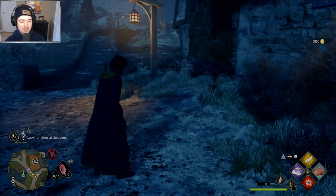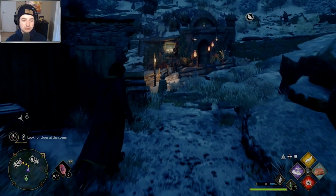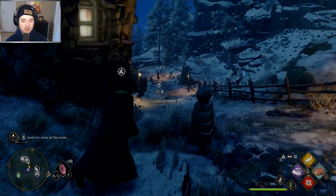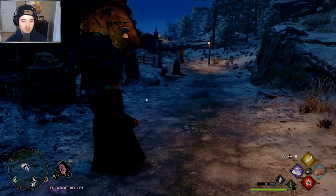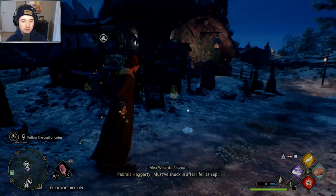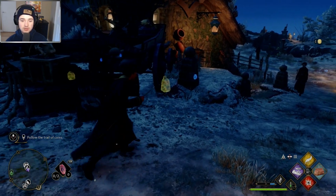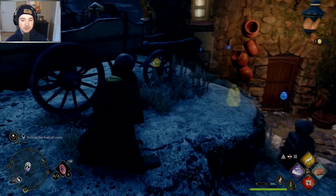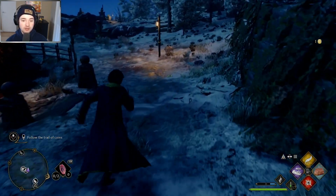Okay, I'm gonna do this one other quest that I got from when I went all the way down to the broom trial, because it had to be nighttime. So let's go do this too, and I don't think this will take me too long either. Okay, so I gotta look for clues of his sister stealing things. Okay, so what is this? It's just coins. Oh, follow the trail of coins, okay.